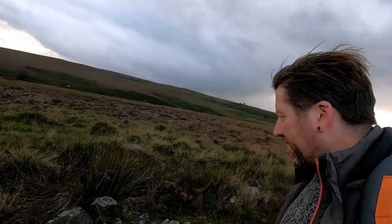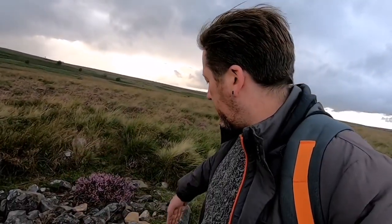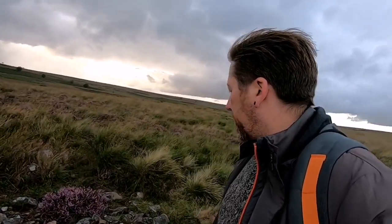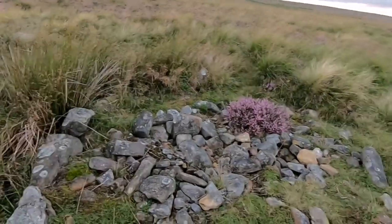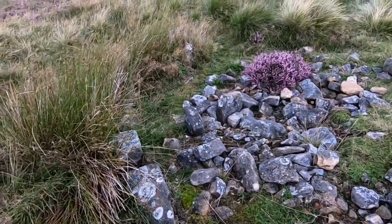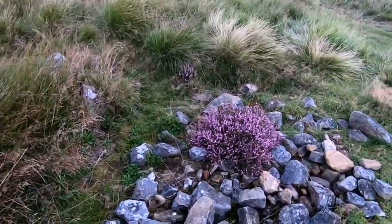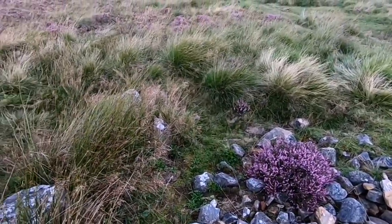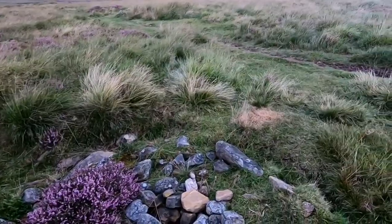Looks like it, doesn't it? This is some kind of ancient burial. See the way these are bordered round, and it's just filled in with stones. You wonder, doesn't it, whether somebody's been up here at night or lately during the day trying to find stuff. Bronze Age burial site.